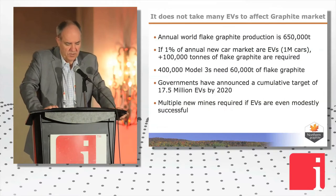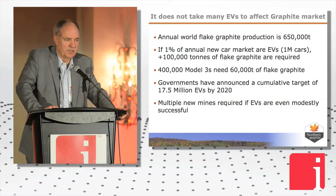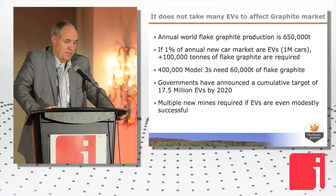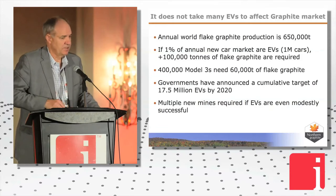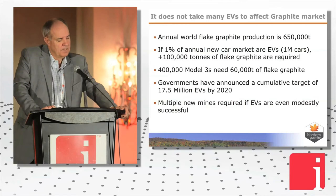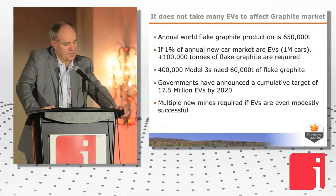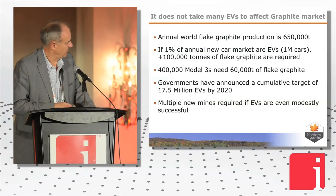And another point I made earlier is that the battery minerals are very small specialty markets. The automobile market is huge. The annual new car market is about 100 million a year. And if only 1% of those cars were EVs, we would need about 100,000 tons of flake graphite to make the batteries for that many cars. A Tesla, for example, could have up to 150 kilograms of graphite in the batteries. Again, it just depends on size. A Leaf might be half of that, or a Volt. That's a substantial amount of material.